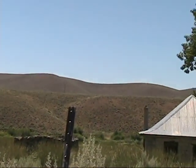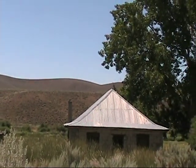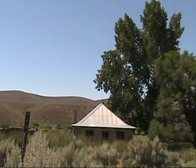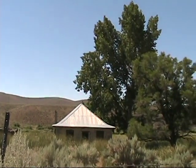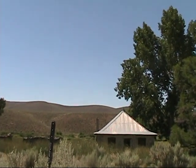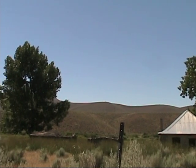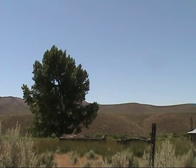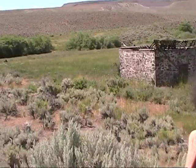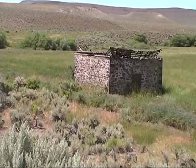They're all built of stone out here, and the oldest of them had a roof where a bunch of sticks were laid up there, and then sod was put up there. Some people call those soddies, but that's not a real soddy. I only know of one real soddy out here. These are stone houses with just a sod roof. There's some irrigated farmland as we go along the valley with many homesteads in it.